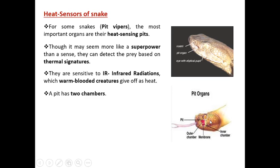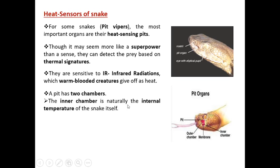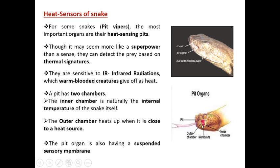This pit organ actually contains two chambers. One is the inner chamber and another is the outer chamber. The inner chamber is naturally at the internal temperature of the snake itself. It can detect the temperature of its own body, and the outer chamber heats up when it is close to a heat source. That means when any heat source comes close to a snake, it can detect the temperature difference. This pit organ also has a suspended sensory membrane, which helps to find out the difference in temperature.